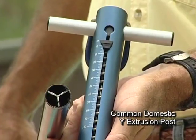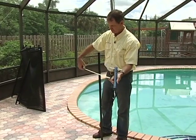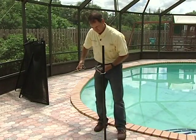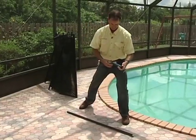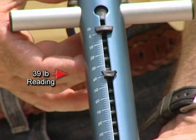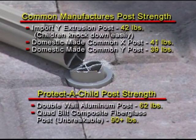This is another variety, this time with a Y extrusion. Like the others, the bottom screw hole causes these posts to snap off. Again, similar strength to the weak Y-posts the children knock down so easily. These are the various readings of the posts we tested. Remember, 42 pounds was all the strength we got out of the fence post you saw the kids snap easily.